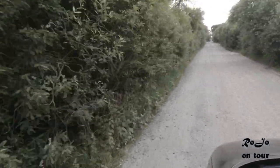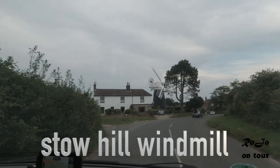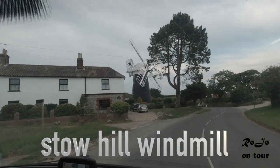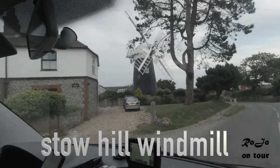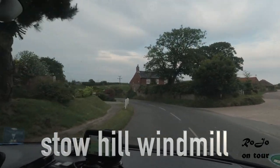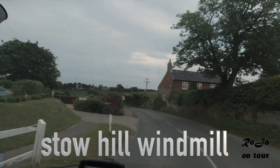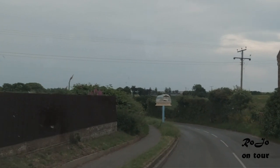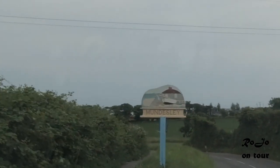On our way to Cromer, we were surprised to see this windmill. Since we are from the Netherlands, we are a little bit interested in windmills. By searching on the internet, I found out it's a famous landmark on the Norfolk landscape, this tarred brick tower mill.